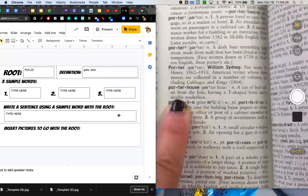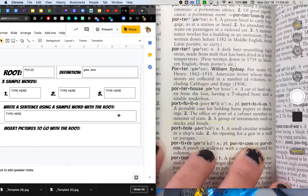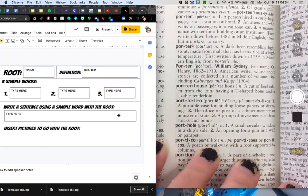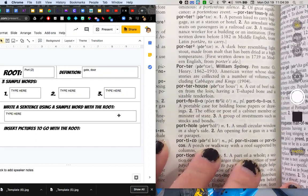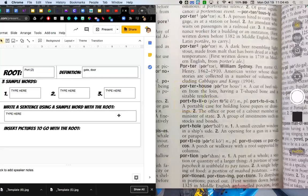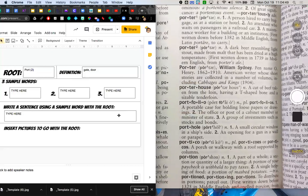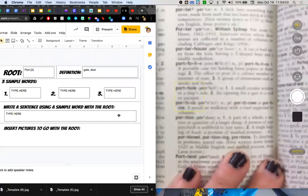Porterhouse is a cut of beef. Does that work for either one? No. Oh, but they're delicious. A portfolio is a portable case for holding loose papers. Port 1. How about porthole? It's a small circular window in a ship's side. I would put that under port 2, yeah.